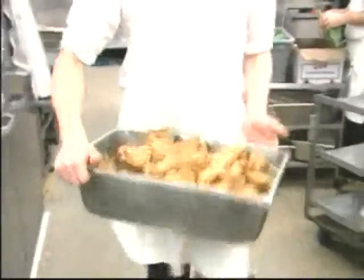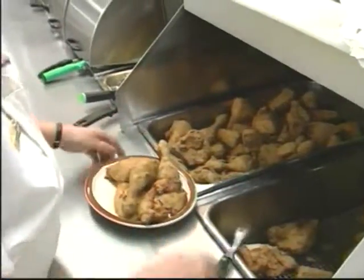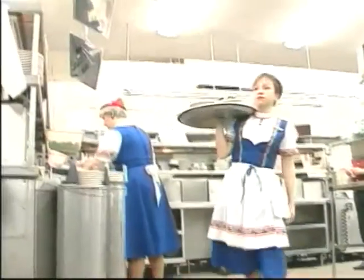I normally like eating the legs because it's the only part of the chicken that I can eat with my hands, because I don't like cutting up the meat because it takes a lot longer. I like picking up stuff with my hands.